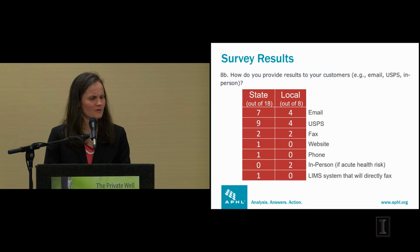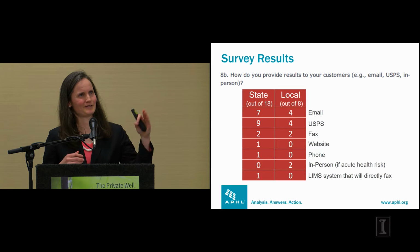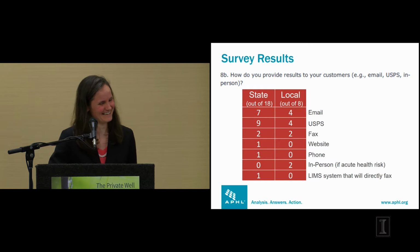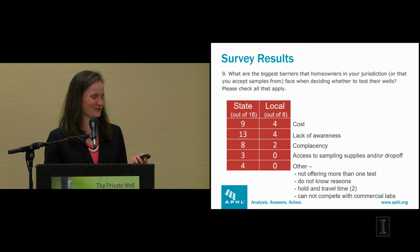And then the wave of the future, the LIMS system, that's the Laboratory Information Management System, that will directly fax. So it's kind of like, well, that's the wave of the future, but to fax, I don't know, maybe it's more cyber secure, I'm not sure.